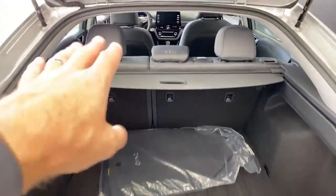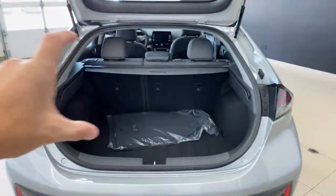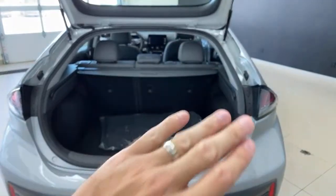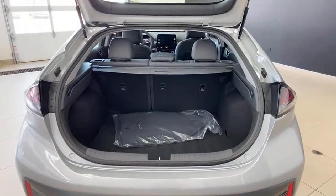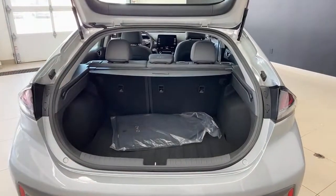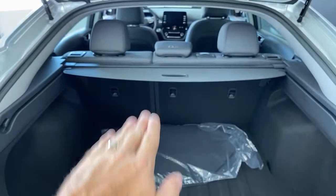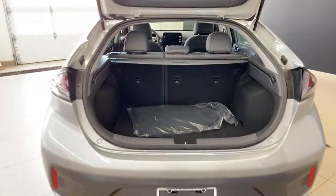Now, do the seats fold down? Yes, they do. And that big advantage is this panel comes out, those seats fold down, and then you have a very large opening to put like a dishwasher from Home Depot. You could grab that and take it home. You could fit those kinds of things here. You're not going to fit that in the Elantra. However, from here down, that area down, the Elantra might be a little bit larger.